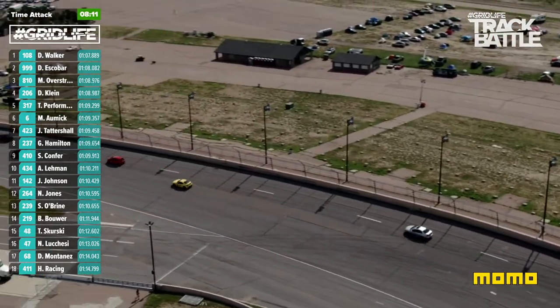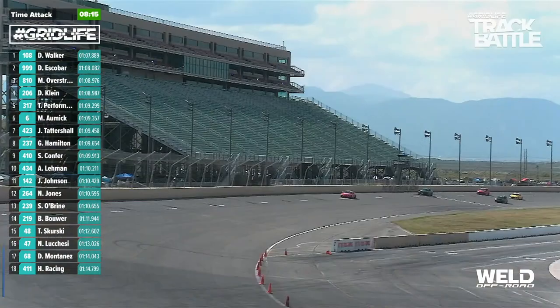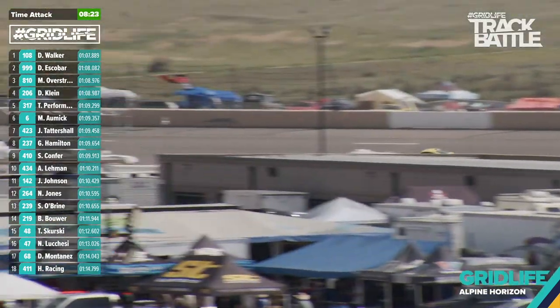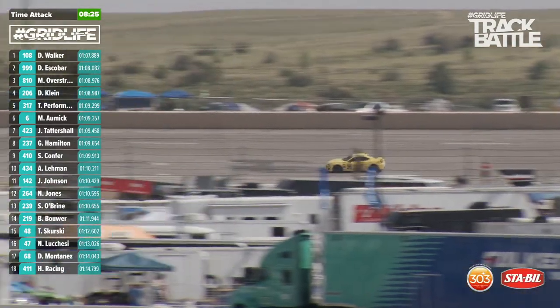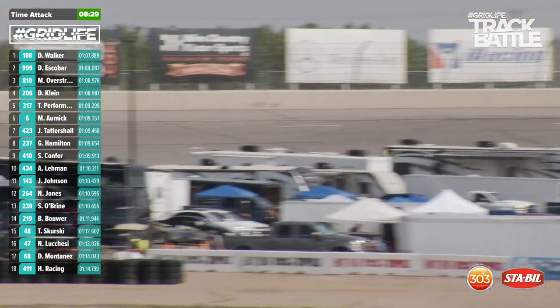It's quite a car. If anyone was curious about the TL, that's Alan Lehman in the number 434. If that was the TL that was being referenced earlier, there's your answer. Mike Omick up to a 109.3. Again, I think that's the time that he ran earlier. Hasn't gone any quicker. Not much improvement. No. Still trying to figure things out.